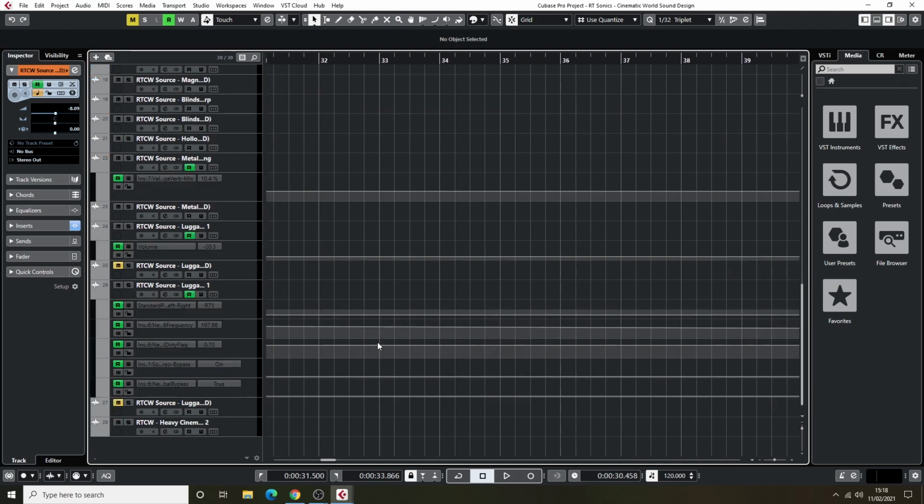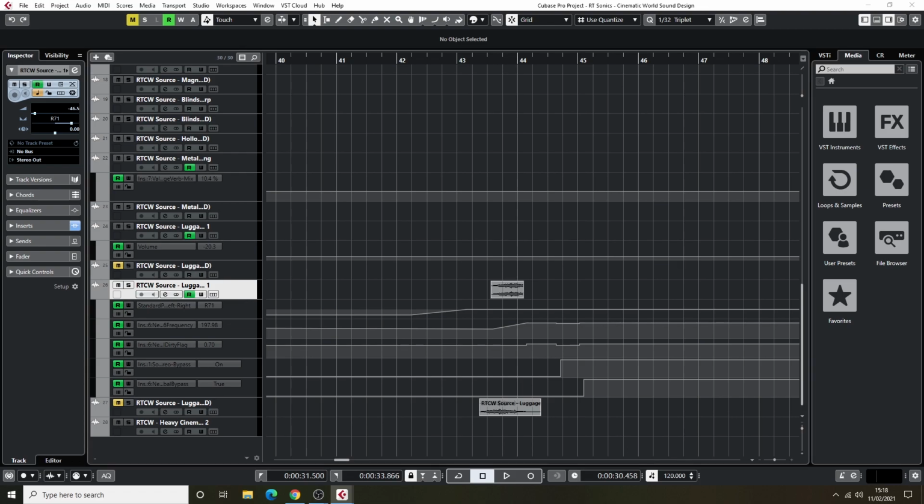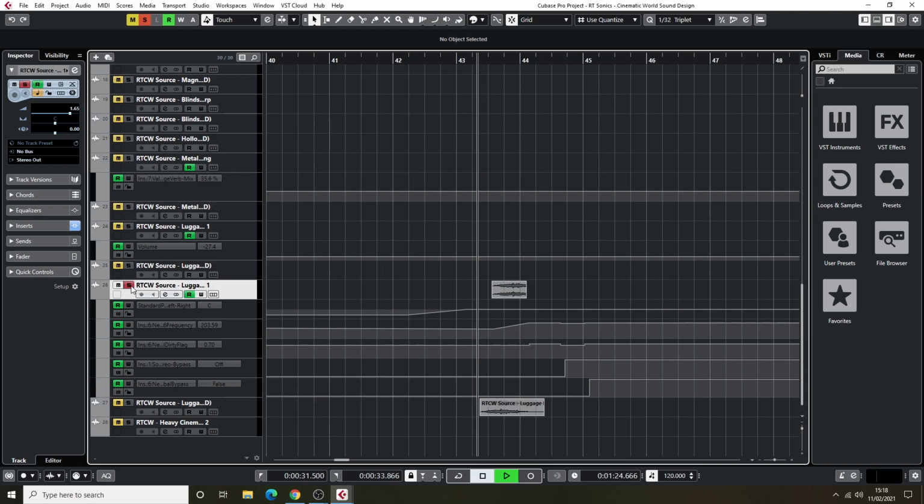I think I've got another example very quickly somewhere here. Oh yeah, so here I've just taken the luggage dragging sound. If I just mute all these source effects, I might just go through the whole thing here. So that's just with the pitch. I think actually here's the original sound, if I remember. Yeah, so here's the original. It's just the sound of a luggage suitcase or something being dragged across the floor.